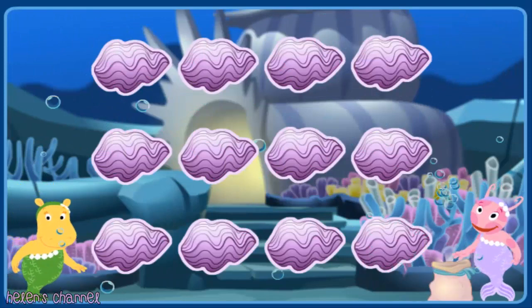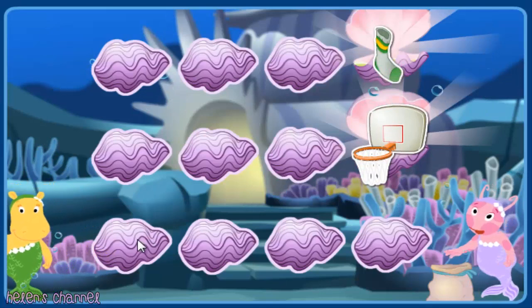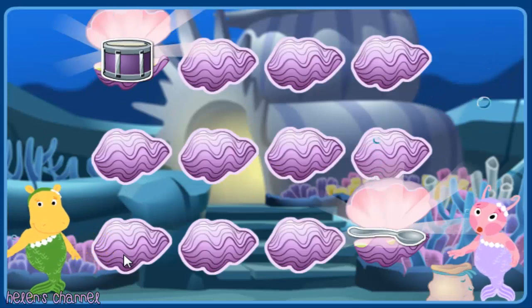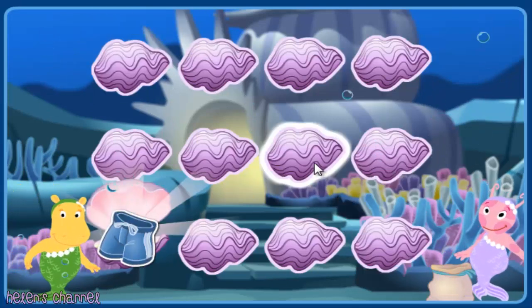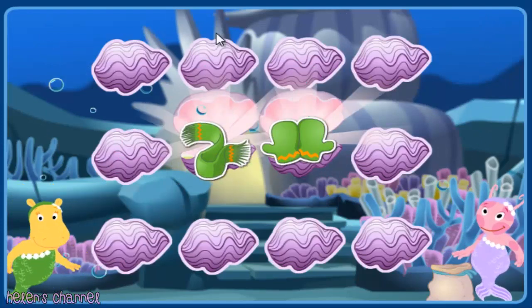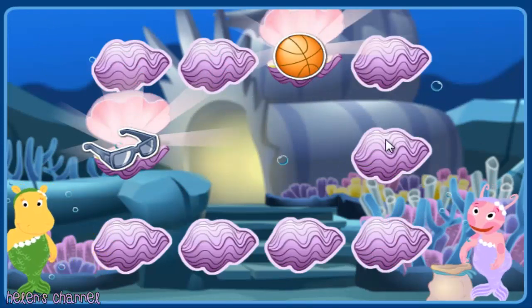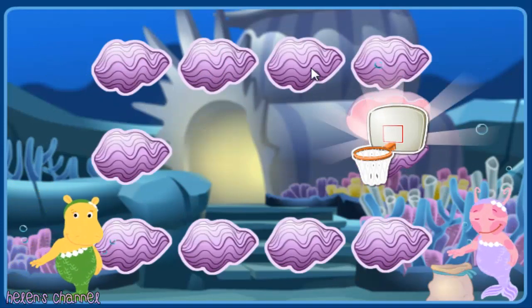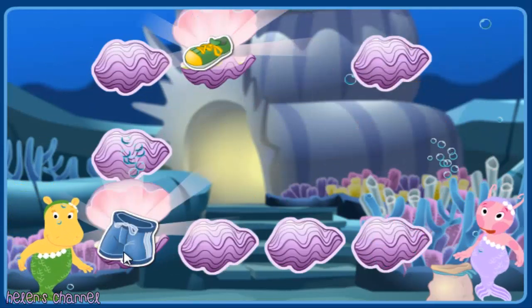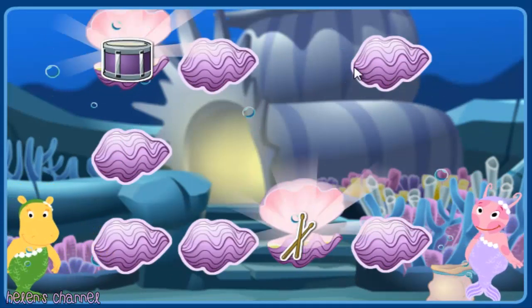Click on clamshells to look for things that go together. A sock. A basketball net. Try again. A spoon. A drum. That's not a match. A bathing suit. Mittens. Oops. Keep trying. A scarf. Mittens. Right. Sunglasses. A basketball. That's not a match. A basketball net. A basketball. Good job. A shoe. A bathing suit. That's not a match. Drumsticks. A drum. You got it.